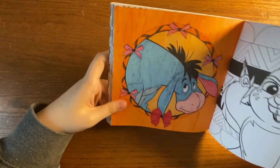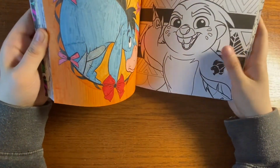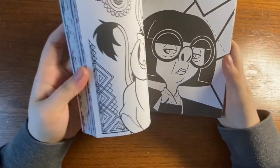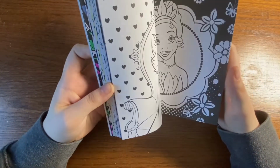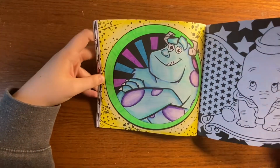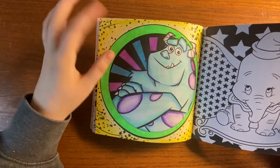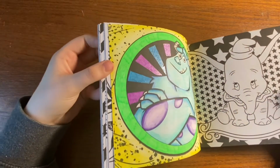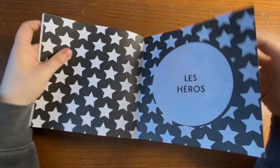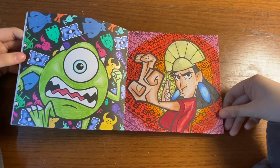My friend did this one using Staedtler watermarkers. This book is, if you like both sides, I would not recommend alcohol markers just because it would bleed through. So a lot of what I do is either paint or colored pencils. Like this guy was all colored pencils, and then the pink and blue around him were glitter gel pen. Towards the beginning of my coloring, I did a lot with glitter gel pens. I think these guys came out really cool.